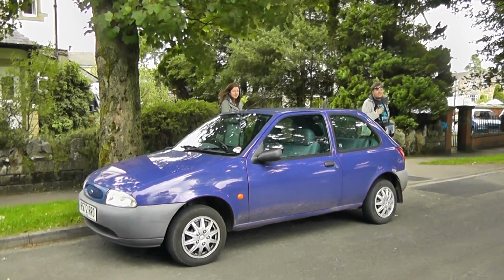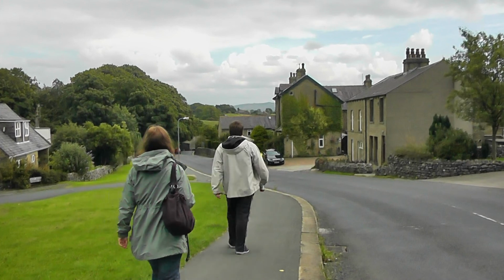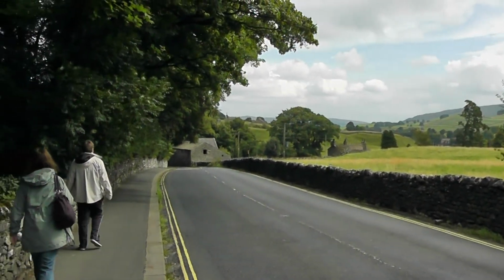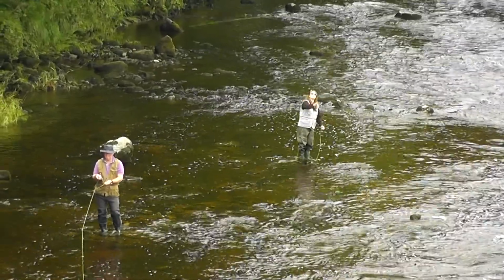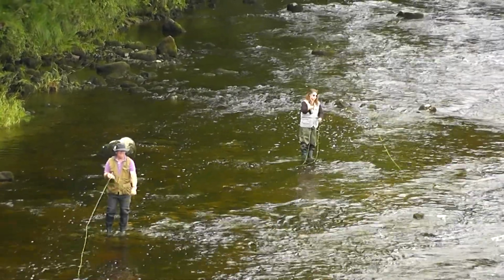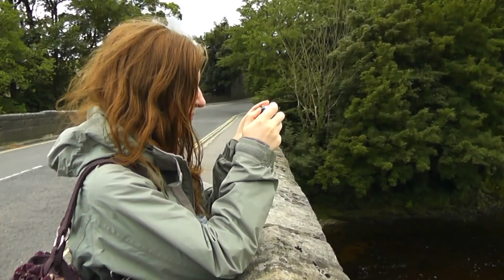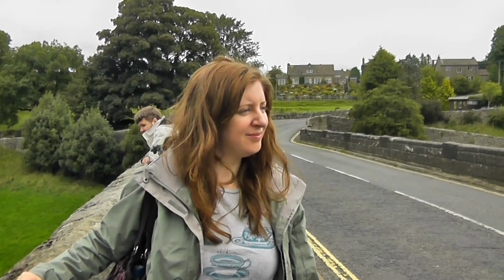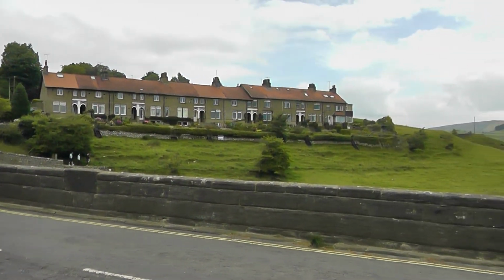This is Threshfield. We just stopped here so we can walk into Grassington. The River Wharfe. Good here, isn't it? Lovely spot. Should go over the other side and take a look.